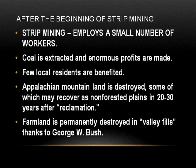Next. And continuing. After the beginning of strip mining employs a small number of people. So in Gary, West Virginia, for instance, in 1955, there were over 1,400 coal mines. Just 40 years later, there were only 400 coal miners. What was the beginning amount? 1,400. Approximately. Not a bad number, of course, but I lived there. We used to play Gary football.